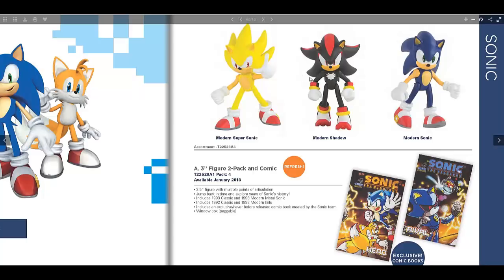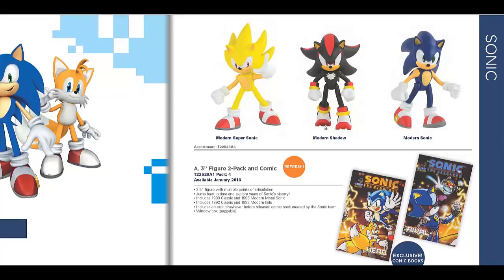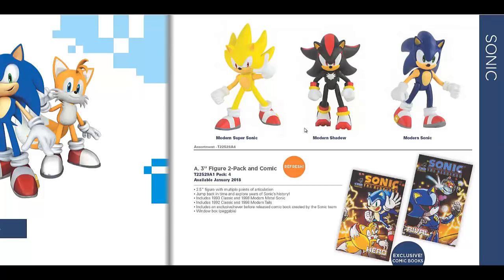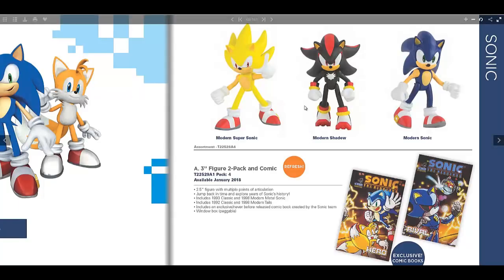The next one is Shadow, and I kind of like this one a lot better than the Super Sonic one. And they even gave in the shoe details, though it doesn't seem like it's painted on, but what do you expect? Not a lot of stuff can be painted, because their feet are usually meant to be on the ground, and for running and all that. But yeah, I do like the modern Super Sonic and the Shadow. And maybe if they re-release a Shadow, they could do a Super Shadow variant with this mold.